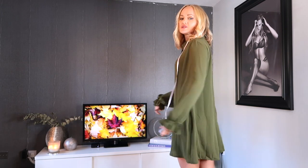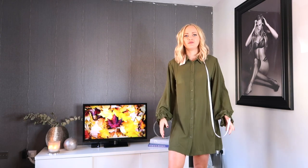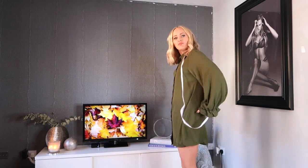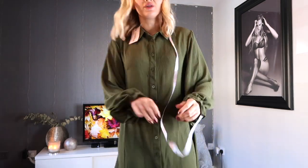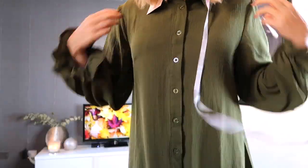Like, you're not going to expose yourself or anything like that. I am 5'8" for reference, so unless you're like 5'11" and above, I think you'd be fine in terms of the bum length, if you like. It's also got these like little ruffly sleeve details, which I think is quite a nice touch. These sleeves are really quite loose, they're not tight at all.